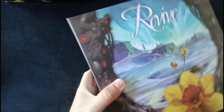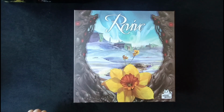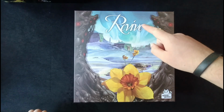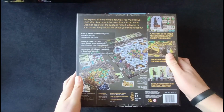I'm on to a couple of games here that I have actually already reviewed. So this is Revive. So Revive, one of the most popular games from last year, only recently hit UK shores. So this is by Aporta Games, and has designers Christian Ostby and Eilif Svensson, as well as some other designers involved. Now those two designers are fantastic. They made some great games in the past, like Santa Maria and stuff like that.